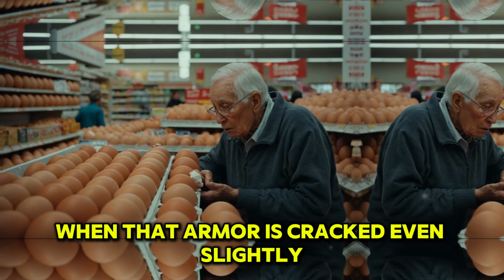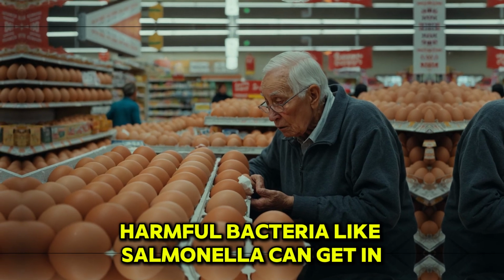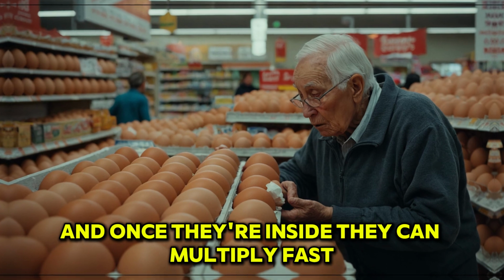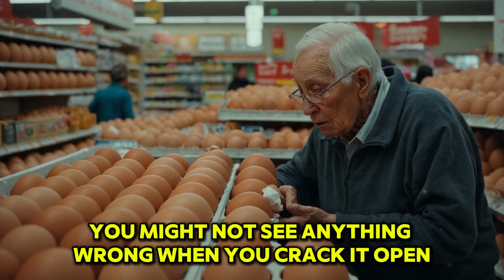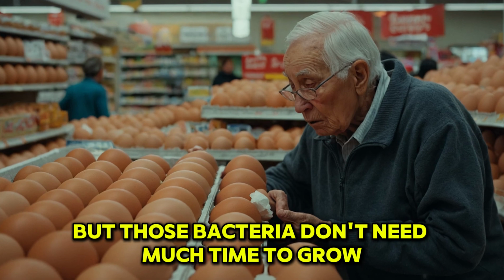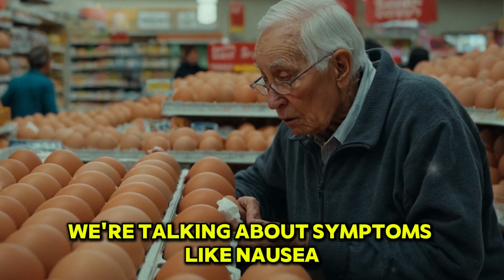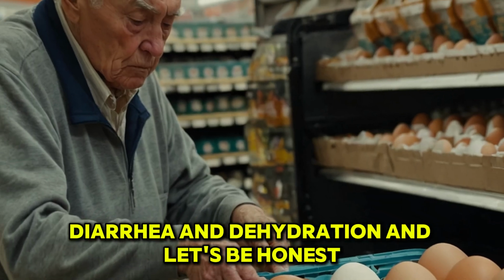When that armor is cracked, even slightly, it's no longer doing its job. Harmful bacteria like salmonella can get in, and once they're inside, they can multiply fast. You won't always be able to smell it. You might not see anything wrong when you crack it open, but those bacteria don't need much time to grow. And if you eat that egg, it could lead to some serious problems. We're talking about symptoms like nausea, stomach pain, vomiting, diarrhea, and dehydration.